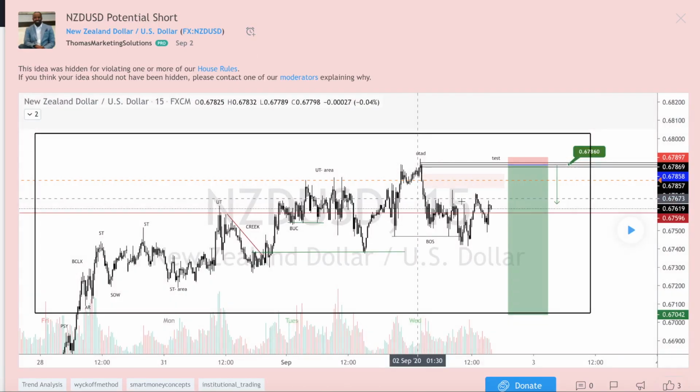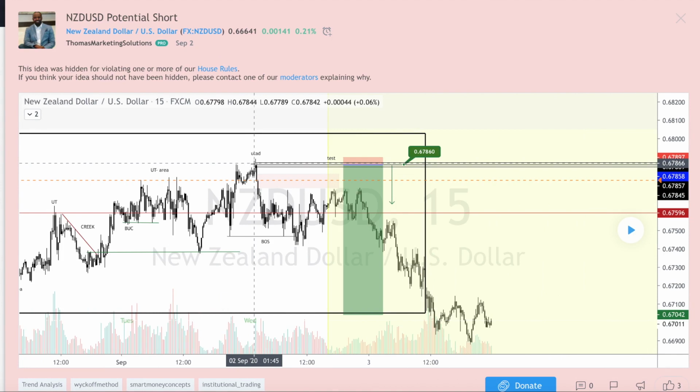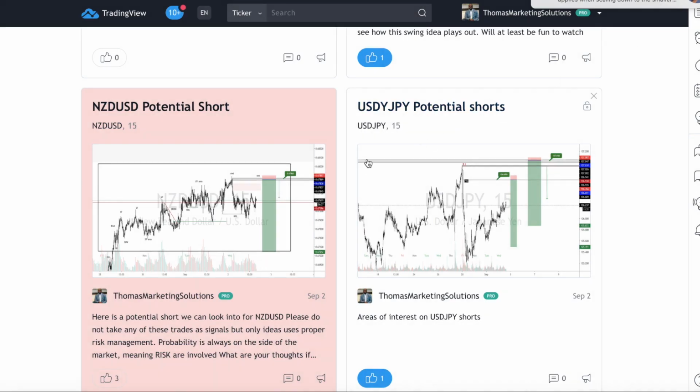Now let's look at NZD/USD. We came in from here, we entered here. Let me show you what happened. We thought that this was the UTAD, honestly, and we were hoping that the market would have dropped from here. But once I saw this broken move up, I realized that the market isn't finished with the upthrust as yet. So we decided to go ahead, after we saw this exhaustion on the candle here, and put in an entry, and the market executed this well. We risked 3.9 pips, and we were able to gain 81 pips on NZD/USD at the time.